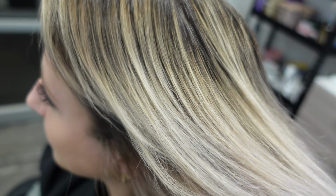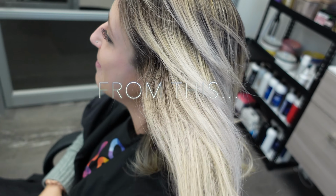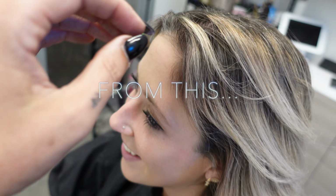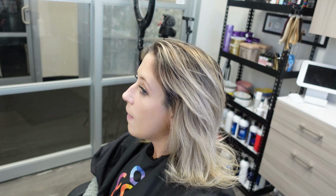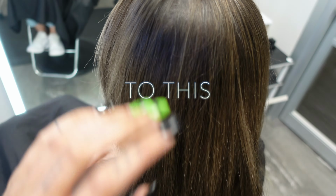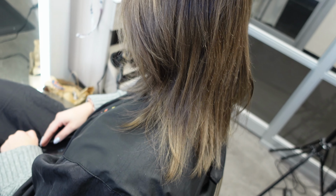My girl Lindsay's here. She was in a video a couple of months ago, and we took her really bright light blonde, and she messed up her own hair by applying a root color that was demi-permanent but alkaline, and now she wants to do a more bronze lived-in kind of look to give herself a little break over winter, and I'm going to show you how I, Brett Ryan, will tackle that. Keep watching.